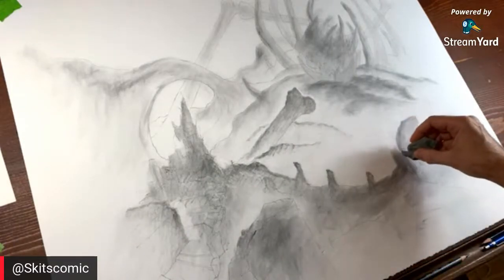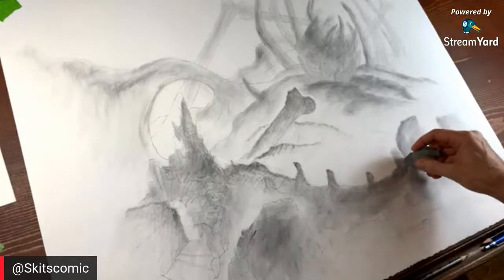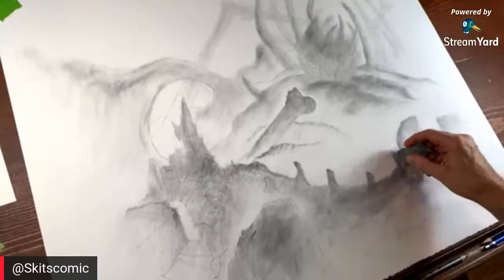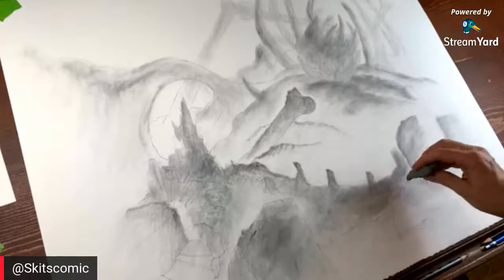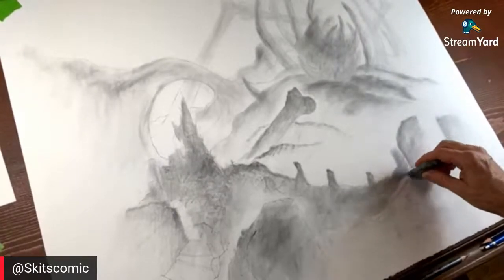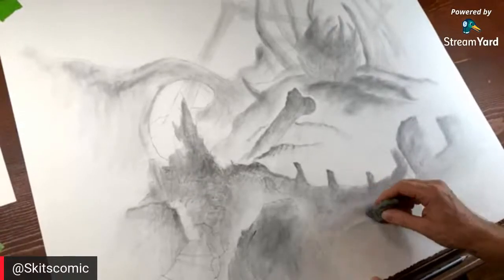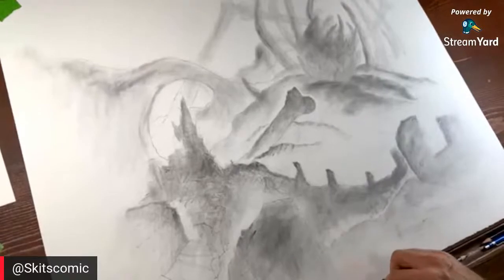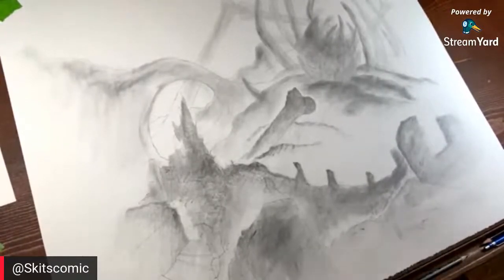Edge a little bit here. A little bigger piece. Kind of dabbing it, you know, to get some good textures out of it that way. There you go. That's nice. That's real nice up there. Yeah, get a little bit more on there.